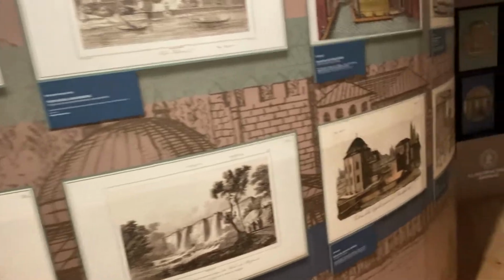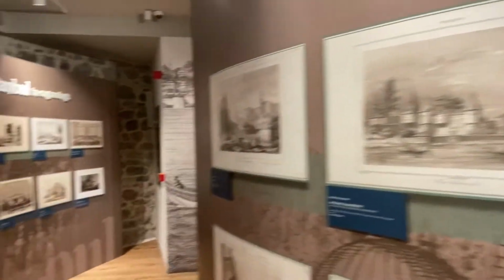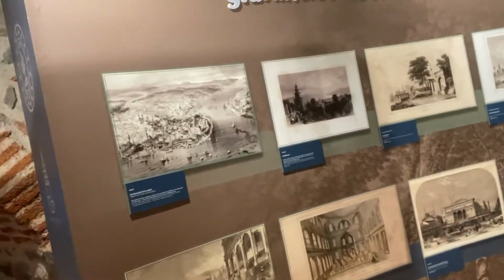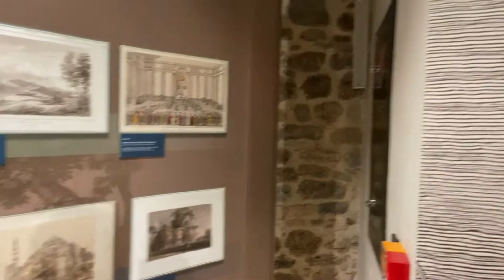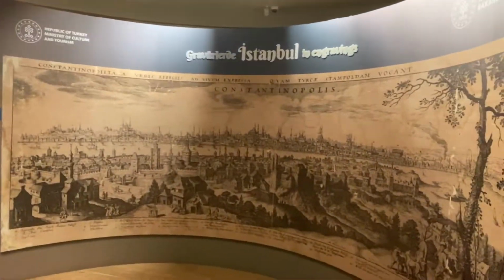Those paintings or pictures show you the history of Istanbul. My God. Guys, you need to come here. It's just 60 lira, which is almost $8, to see the museum and the terrace. Oh my God, that's so good.